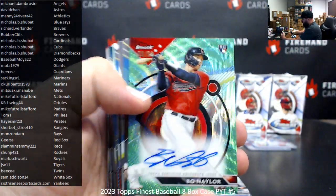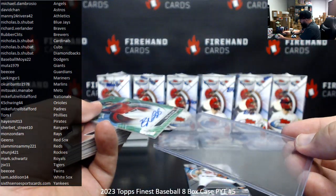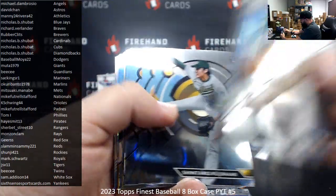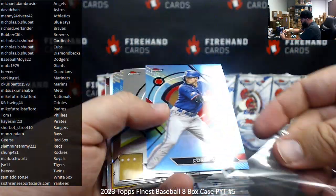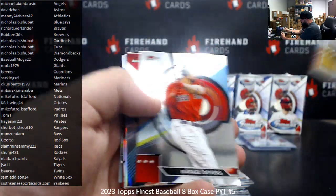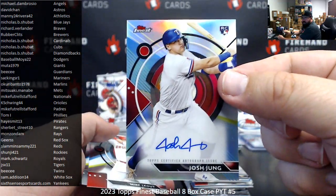Green Wave Auto, Bo Naylor, Guardians for BC. Number to 99. Corey Seager to 300 for the Rangers. Sherbert Street. Josh Young Auto for the Rangers for Sherbert Street.